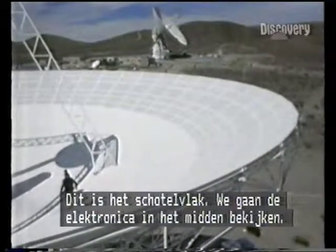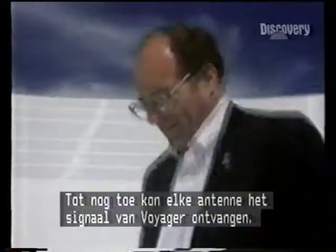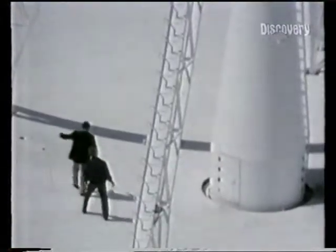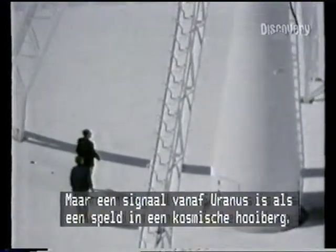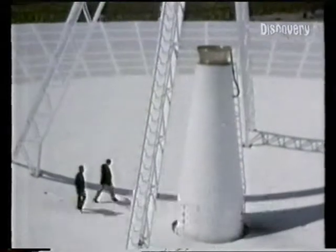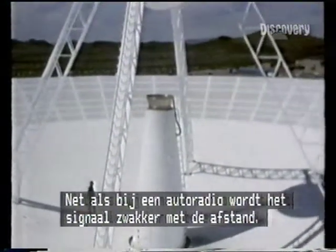This surface now, and then we'll be looking into the cone and some of our electronics that we have. Until now, each antenna has been sensitive enough to receive Voyager's transmission. But finding a radio signal from Uranus will be like looking for a needle in a cosmic haystack. Like a car radio, the further it gets from a station, the weaker the signal.